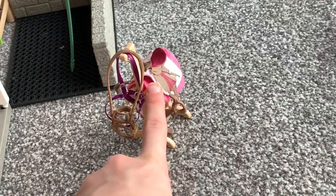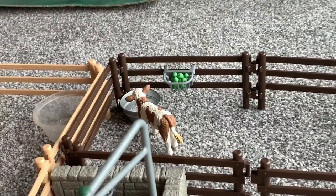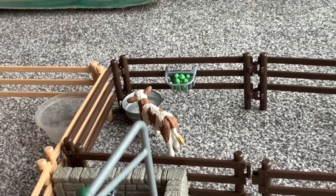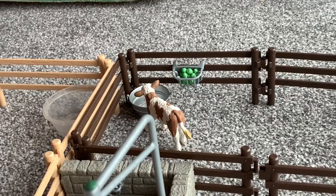I also made this saddle pad. Out the back of the wash stall is a calf over there. It doesn't have a mum because my brother gave it to me because he had 3 calves that were exactly the same, so he gave me one.